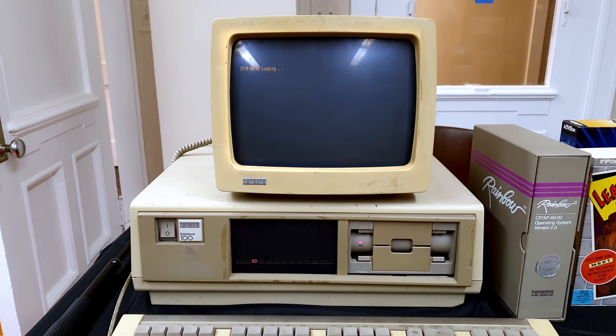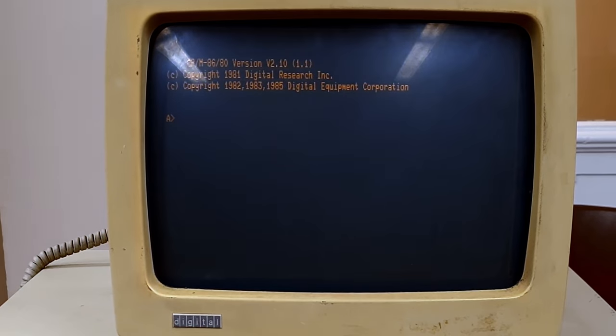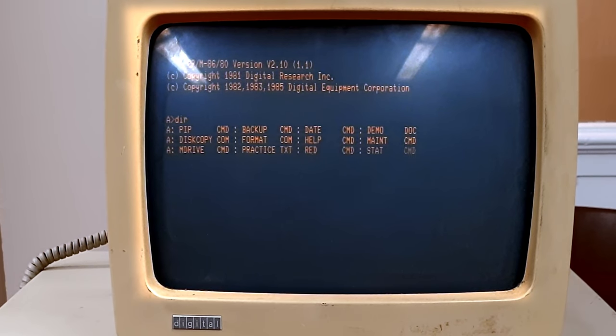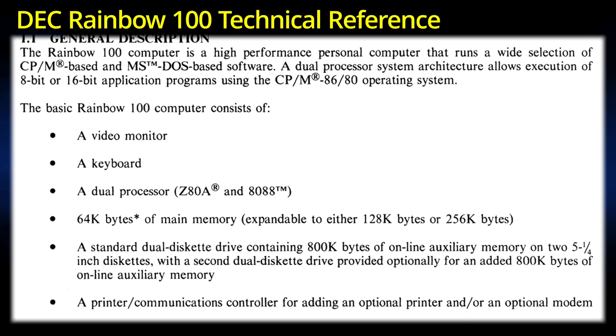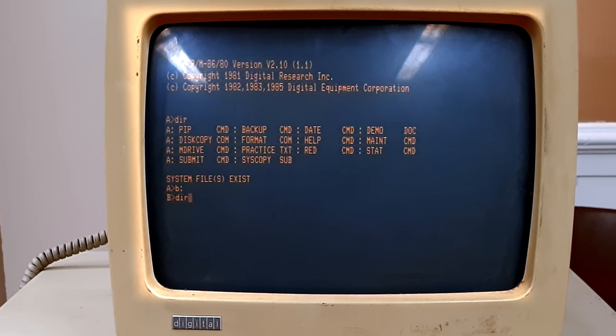Welcome to CP/M-86-80. While CP/M was available for multiple processor architectures, there was no software compatibility between the 8-bit and 16-bit versions. CP/M 86-80, which was unique to this machine, was the exception to this rule. With both an Intel 8088 and a Zilog Z80 processor internally, the DEC Rainbow was capable of running almost all commercial CP/M software seamlessly. Let's take a moment to demonstrate.